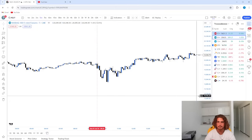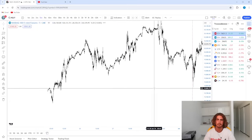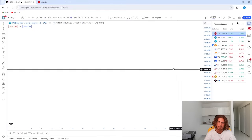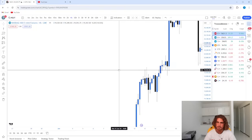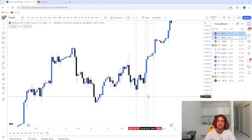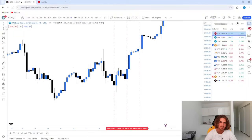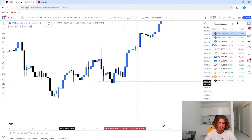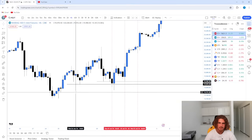Okay, so first things first, what are we looking for? We're looking for a high time frame liquidity sweep. And this can be on really any of the indexes. Okay, so in this case, we have a 4-hour low right here. This gets swept. Along with that, we have this 4-hour low that gets swept. Did we sweep out this low? No. Okay, so that's on NASDAQ.